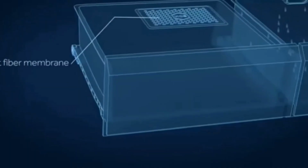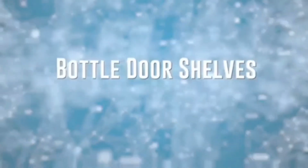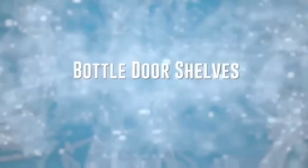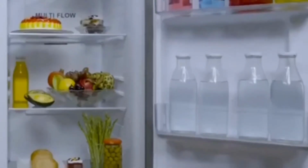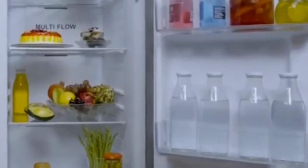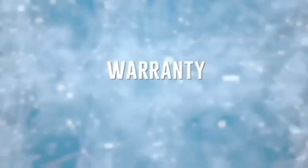One unique feature is the middle drawer, which offers its own independent cooling settings. This makes it ideal for storing fresh items like fruits, vegetables, or drinks that you want to keep at a different temperature than the main fridge compartment, adding convenience and customization for whatever you need to store.